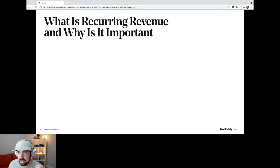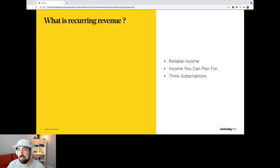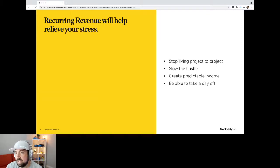All right, so first, what is recurring revenue and why is that important? Recurring revenue is a reliable income that you can rely on coming in at all different times. It's income that you can plan for. Think about subscriptions, for example. What it's going to do is relieve your stress. You're going to stop living project to project. You're going to slow down that hustle that you're always having to do. You're going to create some predictable income and be able to take a day off, which is one of the things that's really hard to do when you're running a project-based business.